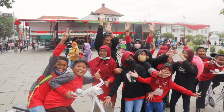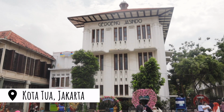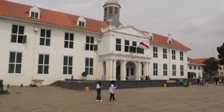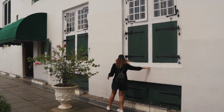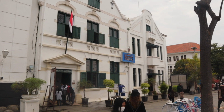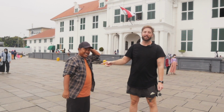Okay, it's day 2. We're going to begin our day by heading over to Kota Tua. This old town is located in the north of Jakarta. Kota Tua centres on Istiqlal Square, a lively plaza with regular traditional dance shows. This is where you're going to really see the mark that the colonial Dutch left in Indonesia. Beautiful buildings line the street, and the local museums can educate you on the history of this amazing country.